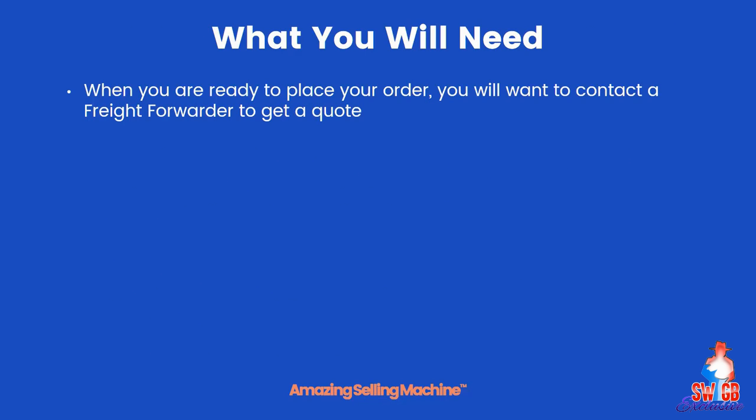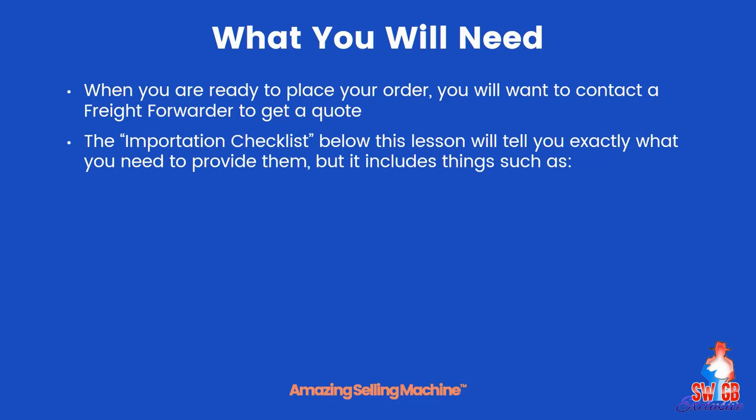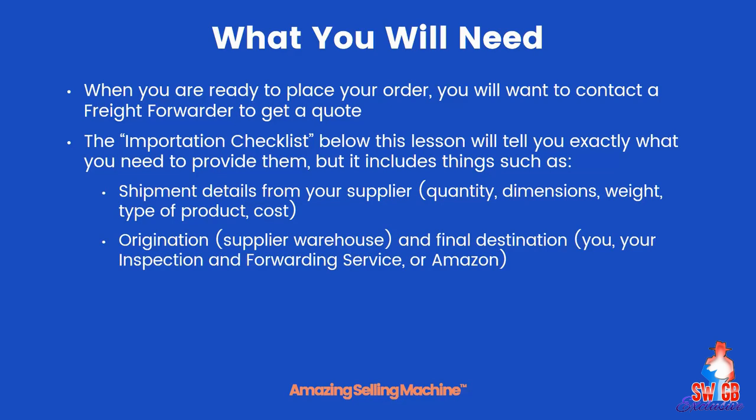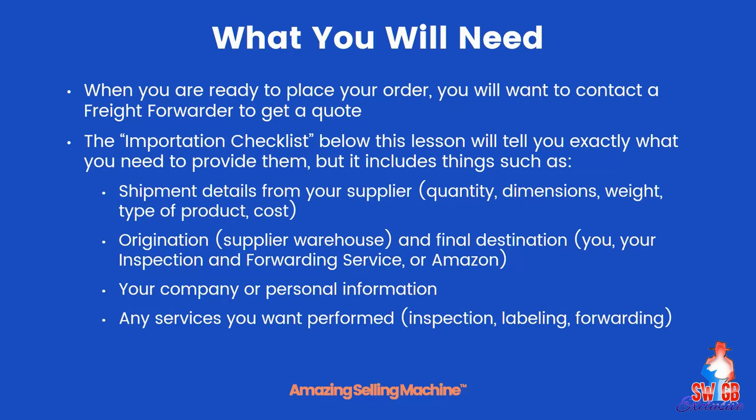Once you're ready to place your order, here's what you can do. You'll want to contact a freight forwarder and get a quote from them. The importation checklist below this lesson will tell you exactly what you need to provide to them in order to get a quote, but includes many things such as the shipment details from your supplier, such as the quantity, dimensions, weight, type of product, the cost, the origination or the supplier's warehouse, and the final destination, which will either be your home, your inspection and forwarding service, or Amazon, your company or personal information if you don't have a company, and then any services you want performed, such as inspection, labeling, and forwarding.